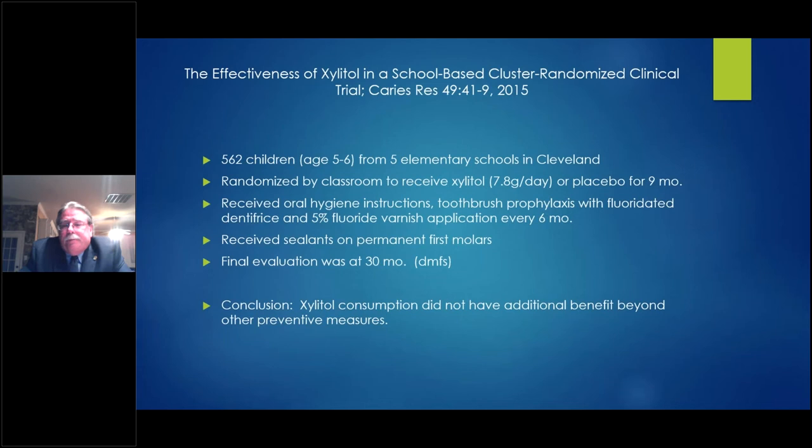And by the way, the kids got sealants as they went through this. This was a 2.5-year study, 30 months. They went back and looked at decayed, missing, filled surfaces on primary surfaces. That's why those are little d, mfs. And what they found was that the xylitol really had no additional benefit. Now, I want you to understand, this xylitol was obtained 5 days a week, 9 months a year. So, you add it all into these fluoridated oral hygiene instructions with toothbrush prophylaxis and fluoride varnish, and it really didn't have any effects.